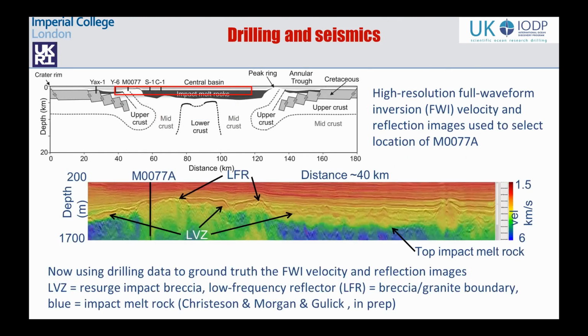And then finally, I'm going to show you our full waveform image, because we're pretty excited by that. This is actually Gail's image, which was better than mine, but we ran that before the drilling, and we used that to select exactly where to drill. We drilled basically in this little valley in the peak ring, because we wanted to target these low velocity rocks. We were interested to see what they were. They actually turned out to be impact breccia.